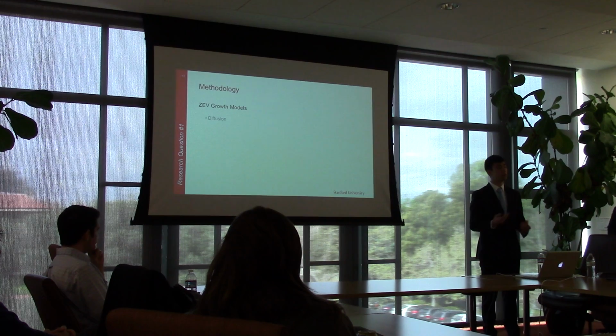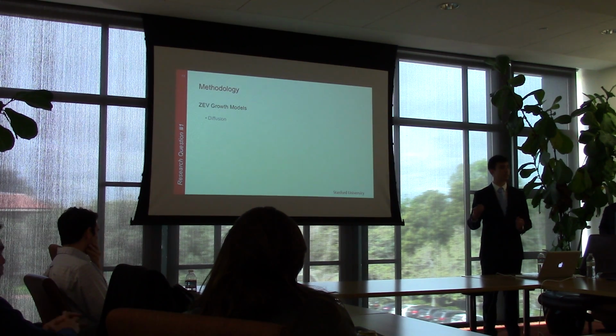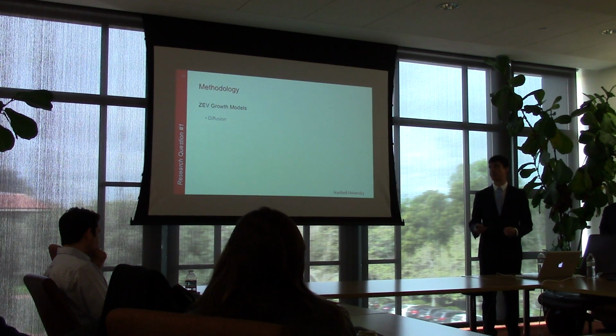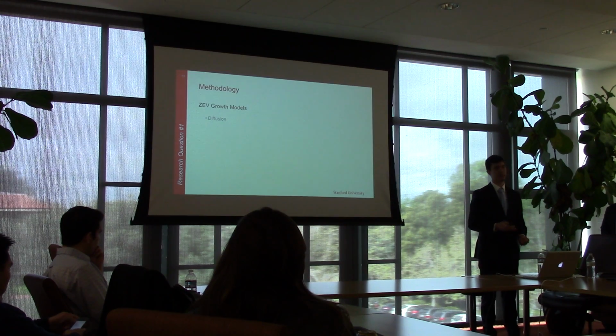So we also considered a diffusion model. The way the diffusion model works is it attempts to map out, over a set of time, how quickly or slowly a given technology will actually diffuse into the market it's trying to enter. The results through the literature were somewhat limited. They only looked at plug-in hybrids, just like the consumer choice model, and also only looked at the United States.